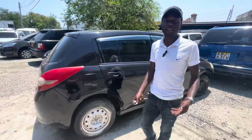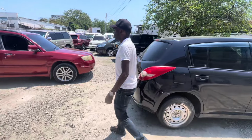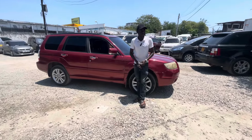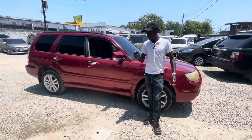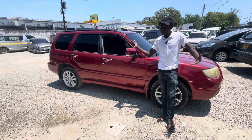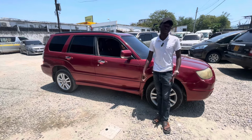So having said that, guys, let me go back to my Subaru Forester where we started from. So I'm waiting for you. If you're outside there, you need a car, give me a call. Unatoka na mnyama. Alarm nimekuwekea. Sasa si wewe unakuja tu alafu unatoka na gari.